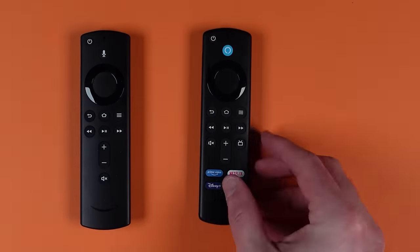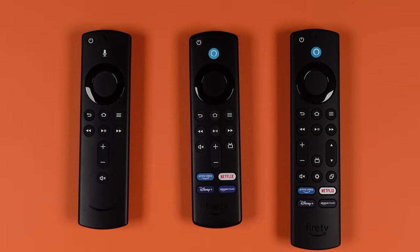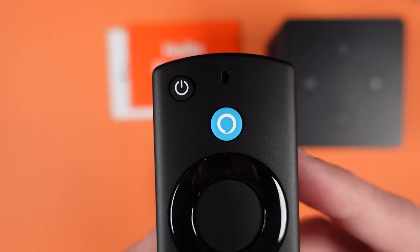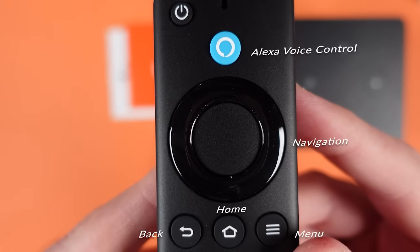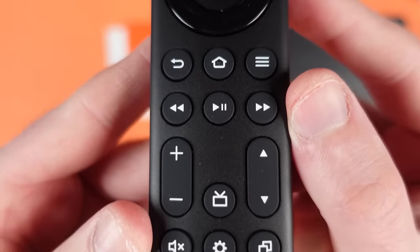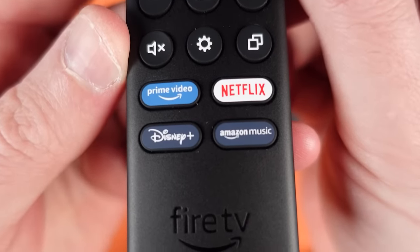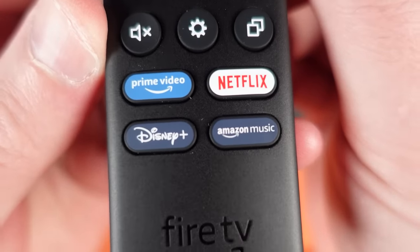I'm pretty sure it is. Now, that's the voice remote button at the top. Otherwise, you have all the different controls that you might need. You can go back to the home page, and there's always this menu button for bringing up additional options. Plus, you have these other control elements for moving around your television. There's the four quick buttons down at the bottom. You have the volume and channel up buttons, which would work with those cable boxes if you have them.